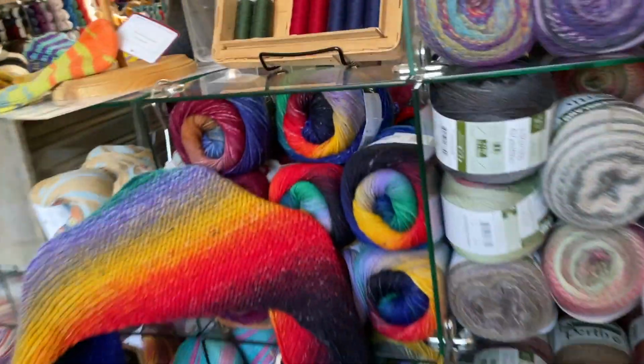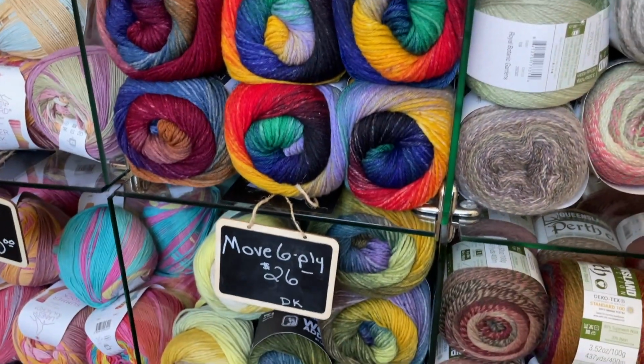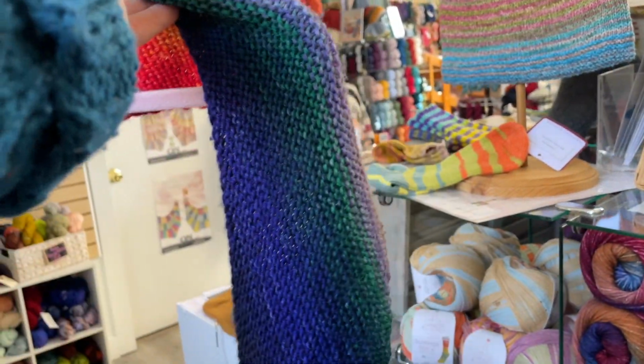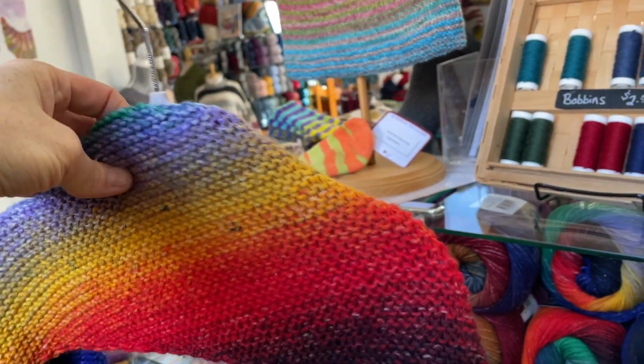And this shawl is really cool because it was knit using this Move 6-ply, which is a DK sock yarn that has some really nice color changing, and it's always just fun to see how yarn knits up in a cute little shawl. That's the parallelogram shawl, I believe.